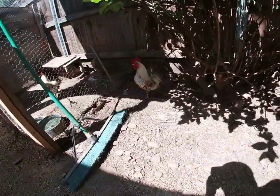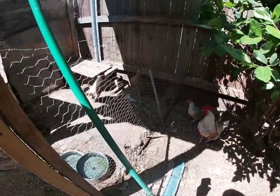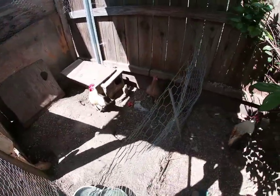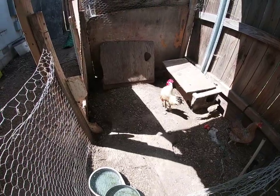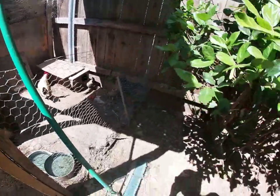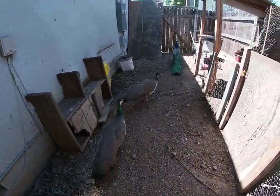But here we still have this rooster inside this cage because he still fights with his dad. Here we have the brother. Here we have one of the hens. There's one of the mama hens. She's got her chick right there. This is the dad of all of these other hens and roosters. Here's the two peahens, the peacock.